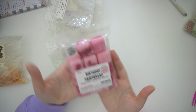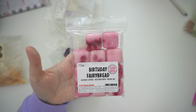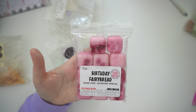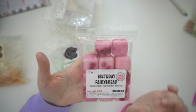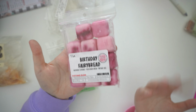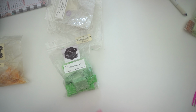And then I only melted one of these because this is a special custom, my very first custom that I ever did. I got it made at That Smell Good shop. And it's supposed to be a special birthday one. So it's birthday fairy bread, raspberry lemonade, fresh baked bread, and birthday cake. And I just did one on Heidi's birthday because it was her birthday on the 15th of March. Oh my god. I know I made this custom, but it was so good.